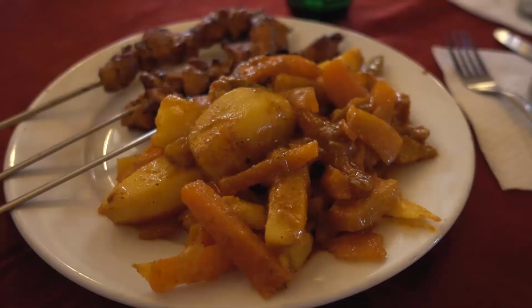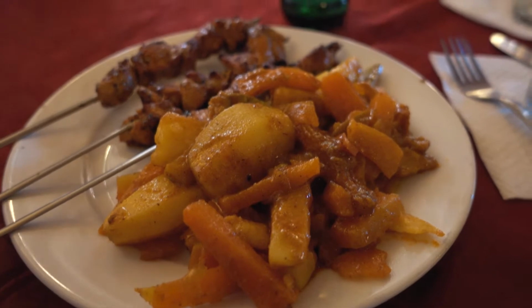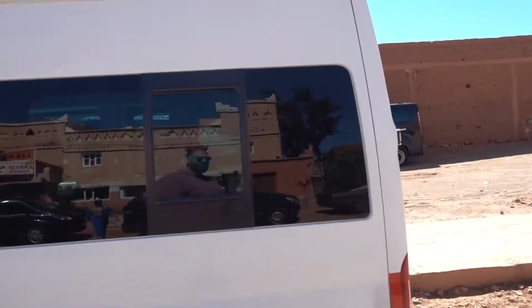Now it is lunchtime and I am very happy about that. Back in our noble steed. This is gonna be the longest leg of our journey back to Marrakesh. It should be good, it should be fine. I'm full, so we're good.